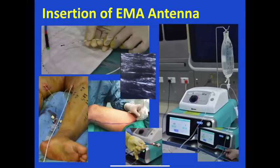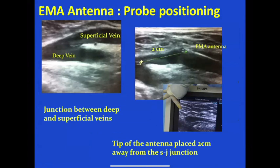I then put in the antennae. You can see there are different markings on the antennae. The three marks show the end of where you stop the treatment, and there's a marker for where you start to remove the sheath when you're doing the pullback. Again, it's set up to a machine made by Echo, and then to a tumescence pump. I tend to put the antennae about 20 to 25 millimeters away from the saphenofemoral junction.